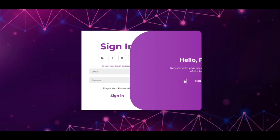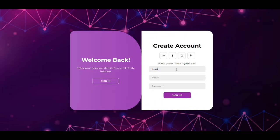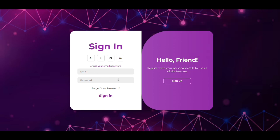To begin using the platform, the user needs to sign up with basic credentials. Once signed up, they simply log in using their account to access the full set of features. This ensures secure access and a personalized learning experience.